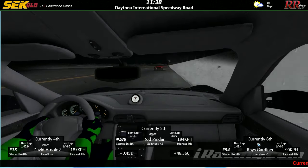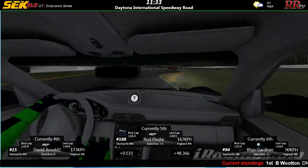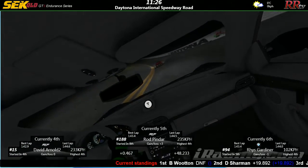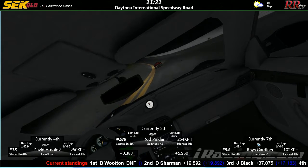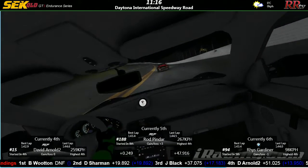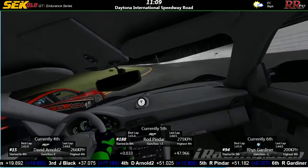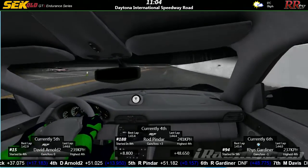Yeah, I think counting down the laps, if Rod just gets closer to Dave and just hangs there, I reckon he's going to get him in the draft. Seems like the part they're just coming up to now, this is when the draft really kicks in for Rod. You can just see how quickly he's pulling David in. Yeah, it's significant, isn't it?